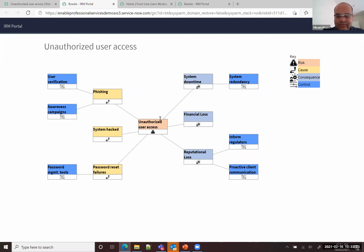Similarly, on the right-hand side, you can look at all the consequences once the risk actually happens. If there's unauthorized user access and that is detected, there will obviously be system downtime while you are patching and providing the required corrections in the system. There could potentially be a financial loss. For example, if it's a customer-facing system and customers are not able to access it, there will be a loss of revenue. And there's a reputational loss as well, if credit card details or other personal data of users are lost.